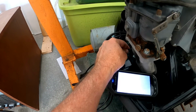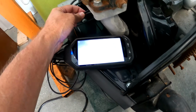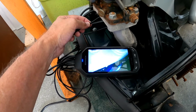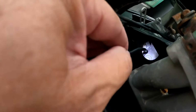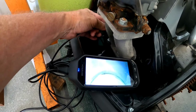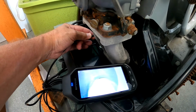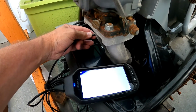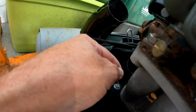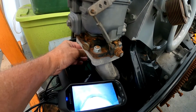Because it is interesting. So, hold on, where's my spark plug hole? There it is. Okay, so looking in here, you can see some junk on the bottom of the cylinder, but you can also see this piston is brand new. Never used. Yeah, I lost it again. Hold on. There we go. And you can see the bore is freshly honed in the cylinder.